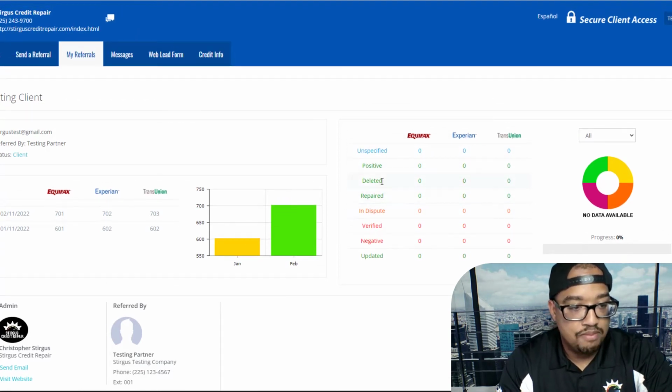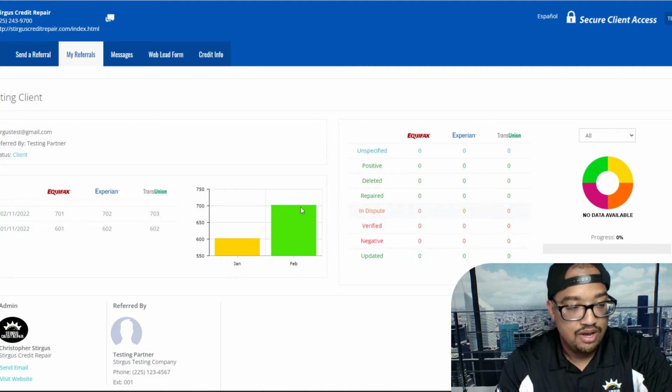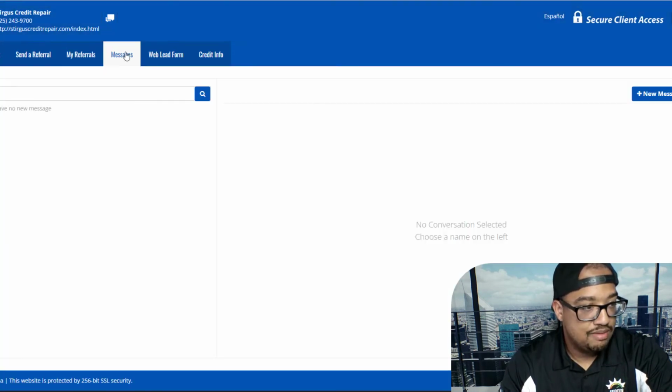You can see how many items were deleted. You can see how many items are currently in dispute, which means how many items we're currently working on. You can see how many items were updated, meaning if any account had a late payment on it and it was updated from negative to positive, that's going to update right there. So you're going to see all of that information right here if you just go to My Referrals and click View Summary. And right here in the Messages tab, you can just send us a message.